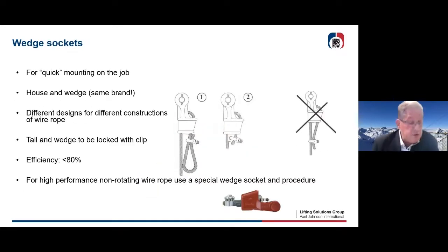Another termination, very common and used on overhead cranes, is a wedge socket. This is for mounting rope quickly, easily. And if you have to replace the rope, it's much easier to do it. So it is a housing with a wedge. Be careful that housing and wedge come from the same brand. Very important. There are different designs for different constructions of the rope. So some have wedges which are, let's say, bigger or even more adapted to the type of rope.